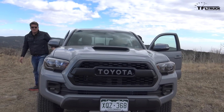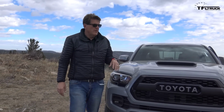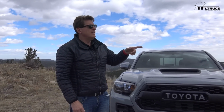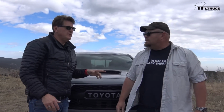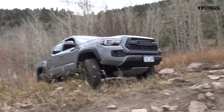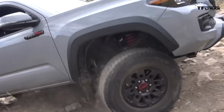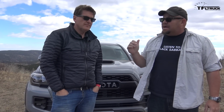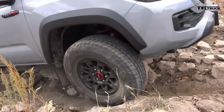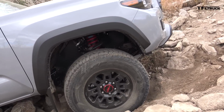Well, Nathan, we made it to the top, but I'm going to say it didn't make it up there. It made it up like 95% of it, and then I had to cut the corner to get to the last part of the trail. Here's the problem, and it's not necessarily the truck's fault. I think the tires are lacking. These tires are all-around tires, not full-blown off-road tires. I think the KLs would have been a better choice, more bite, and it needs a front-locking diff.